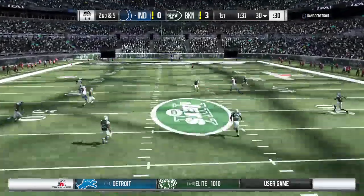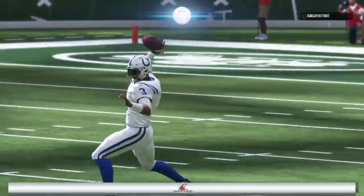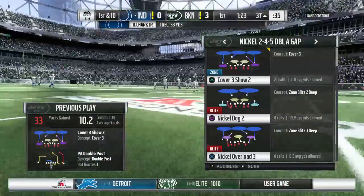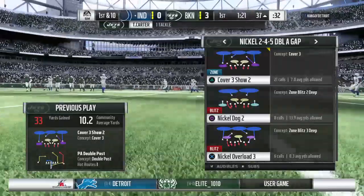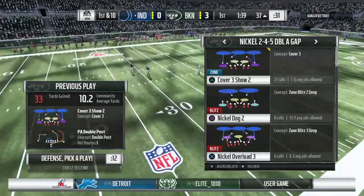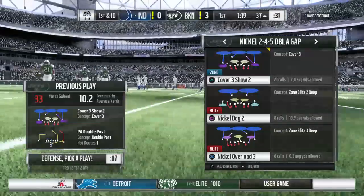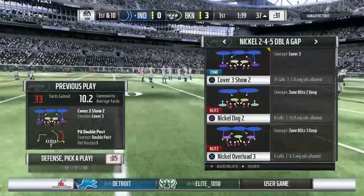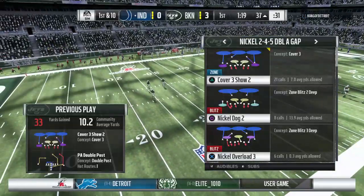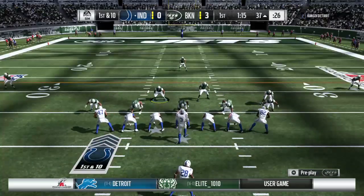Throwing is Jackson. Trying to lay one up deep. And got his man complete. And they'll get this well past midfield before being stopped just before the 35. A very nice pickup of 33 yards. So how about that for a chain mover? They're all the way down inside the 40 now for 1st and 10.